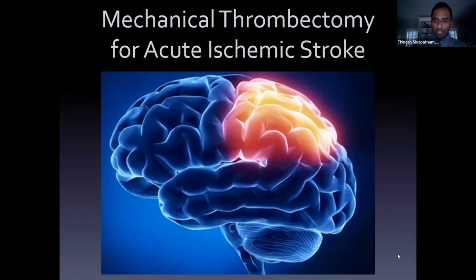Great question. So I'll try to go through this other section quickly. Ischemic stroke is the other big category of treatments that we do.